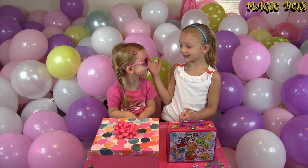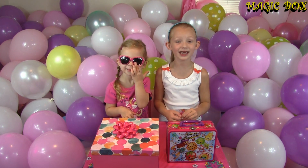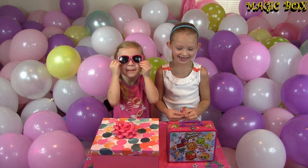And if you're wondering why she has the sunglasses on, it's because she loves Hello Kitty and her sunglasses are Hello Kitty, and she just wanted to show you her awesome rocking sunglasses. Yeah. Hello.